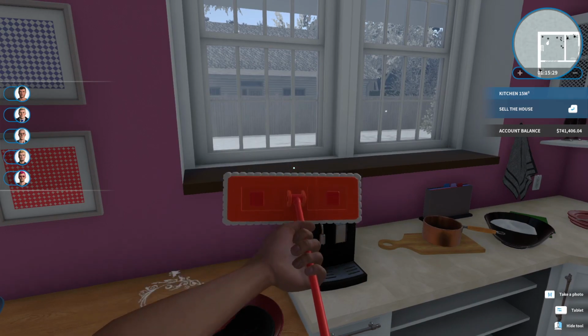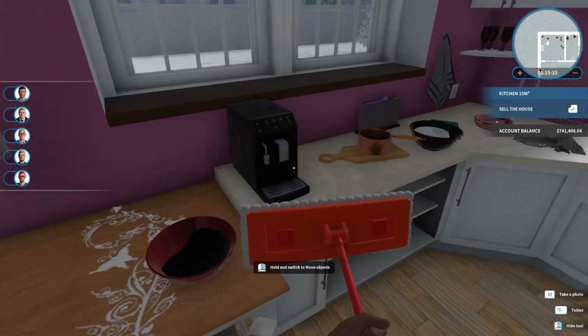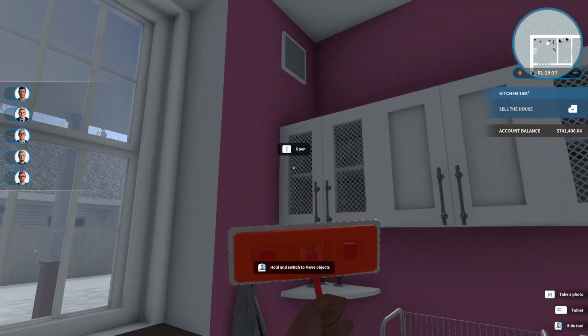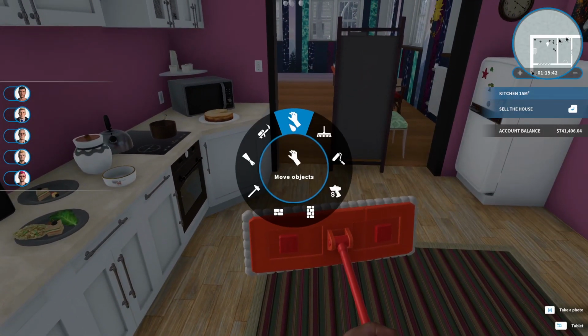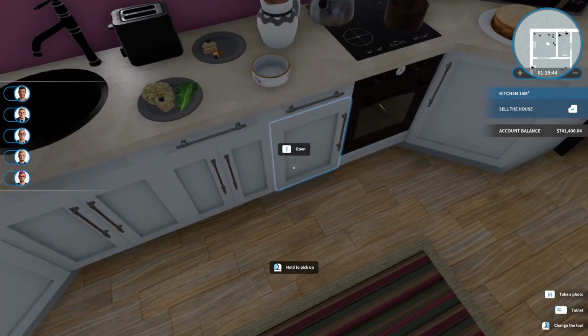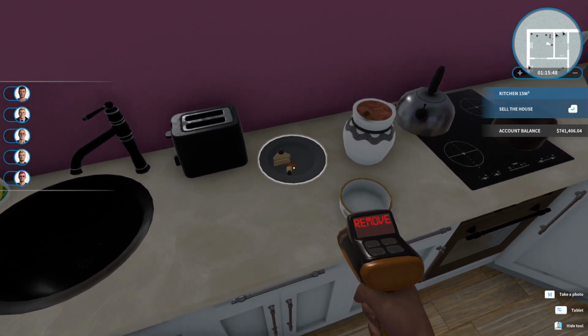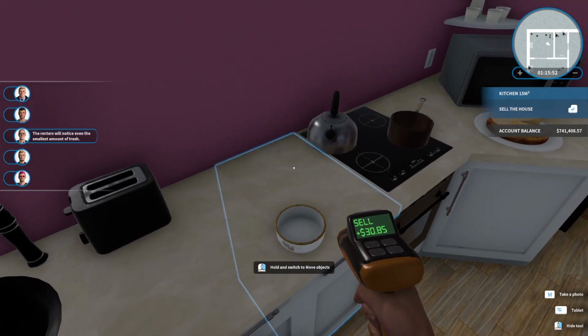Isn't that dirt right there? I don't know where that white dirt's at. What is that? No, that's part of the frickin' table. Oh. I don't know. Whatever. Okay. I'm pretty sure those are the items that are in the kitchen that you're seeing. Yeah, here we go. Look. Food. Yep. Oh, is it gonna make you remove the cheesecake?